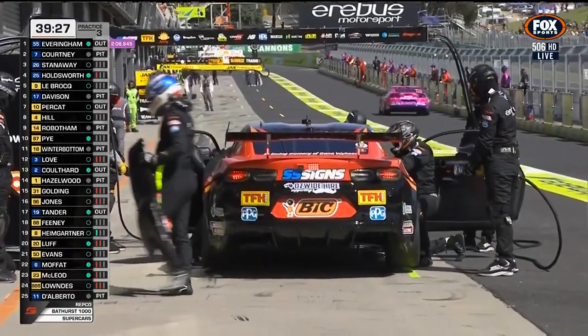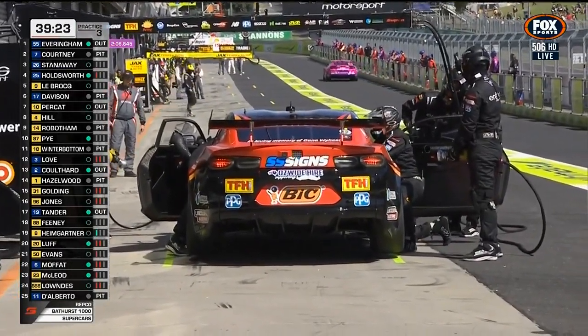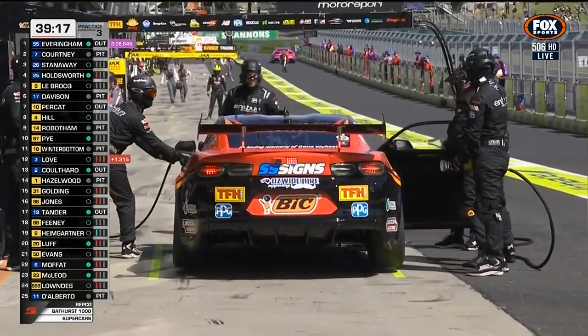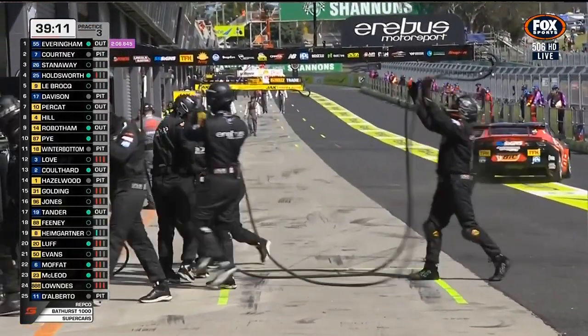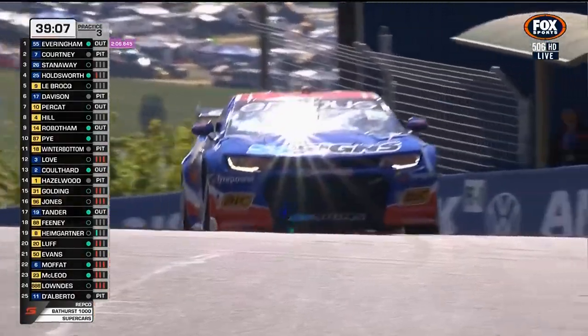So Everingham now jumps in Thomas Randall's car. Holdsworth, we know, is already on board Mostert's car. Jack LeBrock has now come up with a 7 dead, so he's the first of the Camaros. He's actually there as Smokey, Jack LeBrock and Jaden Ojeda this weekend. They did a really good job yesterday too. Fast at Sandown and always quick here.